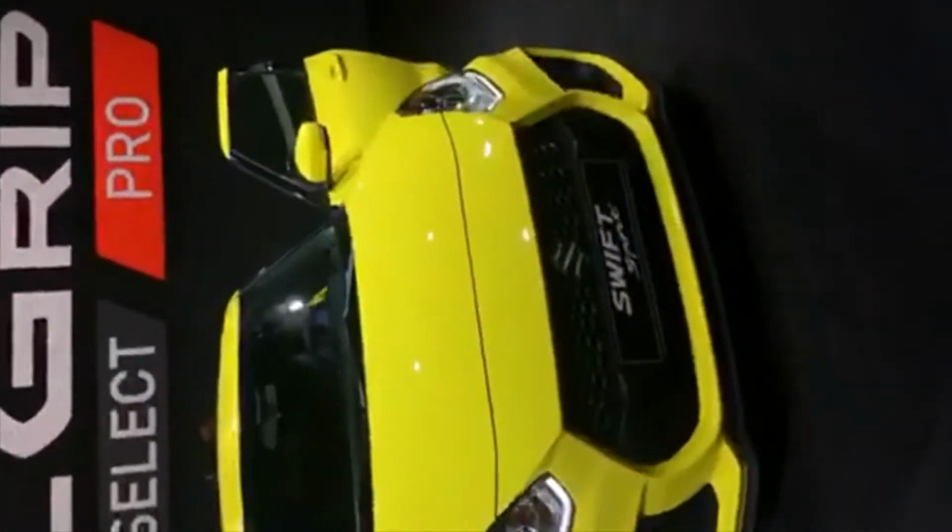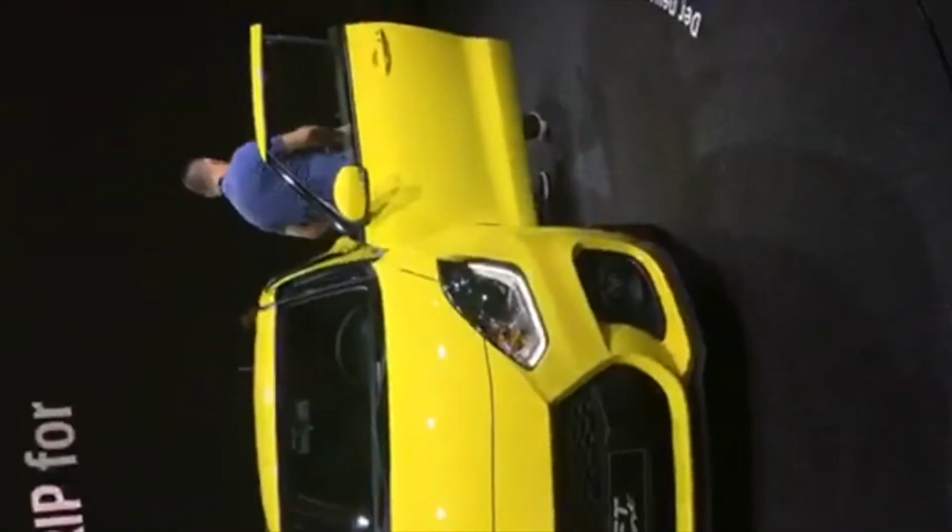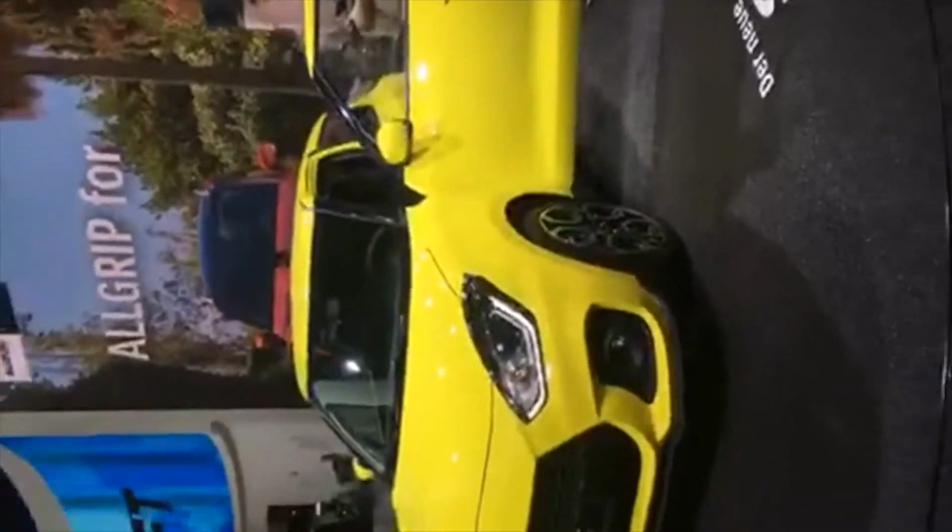Is that wooden putty on the dashboard? No, the wooden putty on the dashboard is gone. I'm so heartbroken. There's a red putty now. That yellow looks stunning. Yes, the yellow has always been the signature shade for the Swift Sport, and it really looks good.